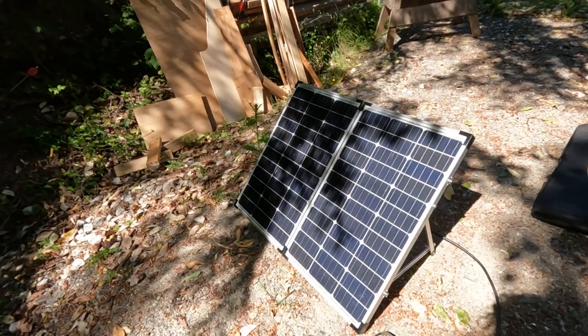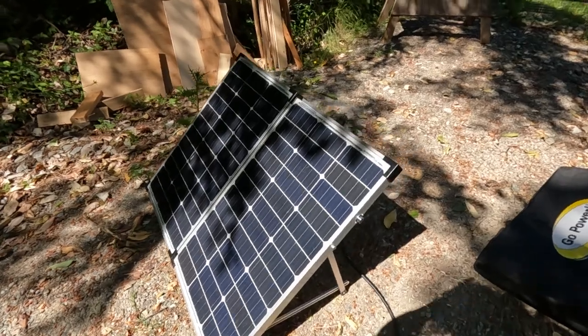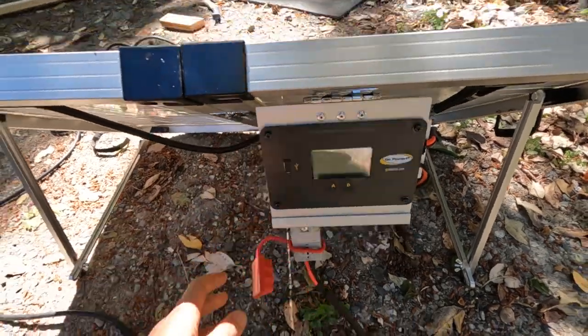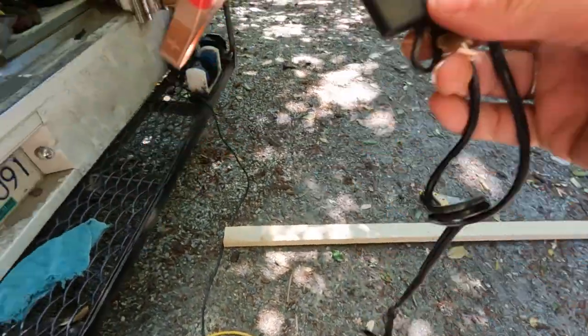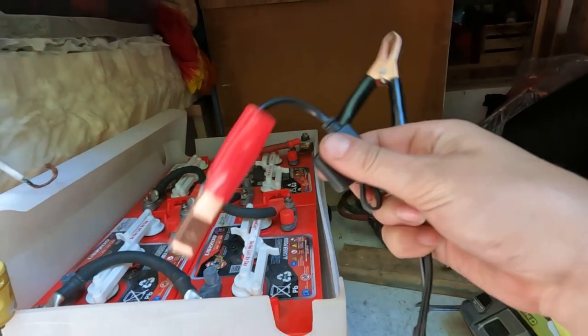So, solar panel, partial shade. Now this solar panel has a solar charge controller built in right here. So it will tell me the battery percentage. And then this has a fuse in it for safety. And this can get connected directly to the battery.